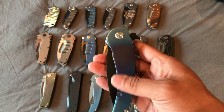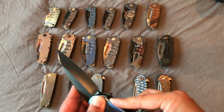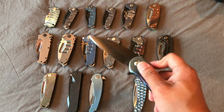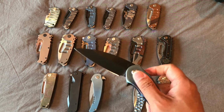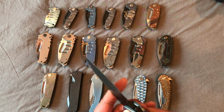It has a little bit of a blue fade here. It's got a PVD. Actually, this Vyper has an S35, but these three are D2 blades. And we have a misfire there. Like I said, this is pretty much brand new. Yep. So they suck when you first get them. There's just no getting around that.